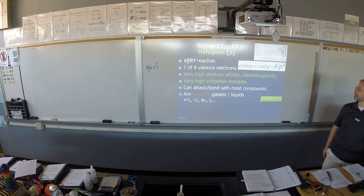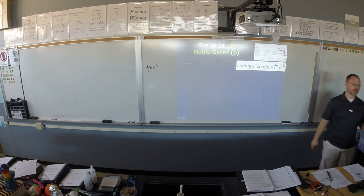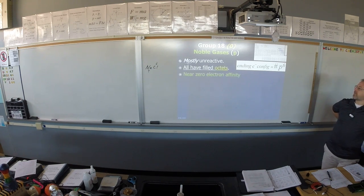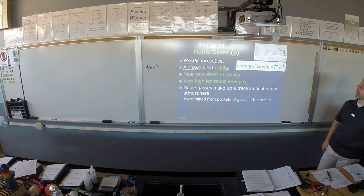Okay. Noble gases. The noble gases, of course, live in castles because they're noble. So noble gases end their configuration in p6. They are mostly unreactive because they have a filled octet that gives them near zero electron affinity and very high ionization energies, and that's what you all need to know about noble gases.